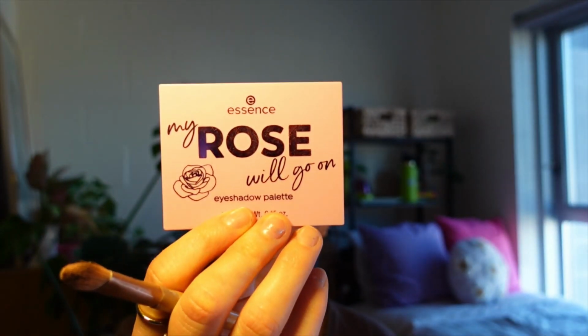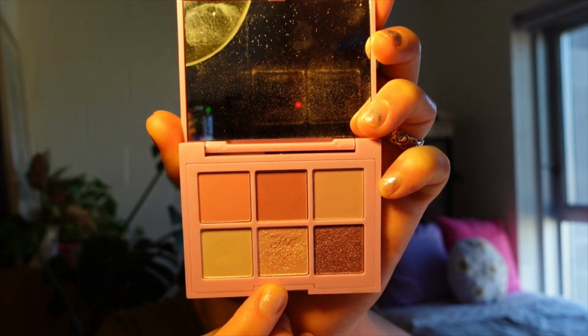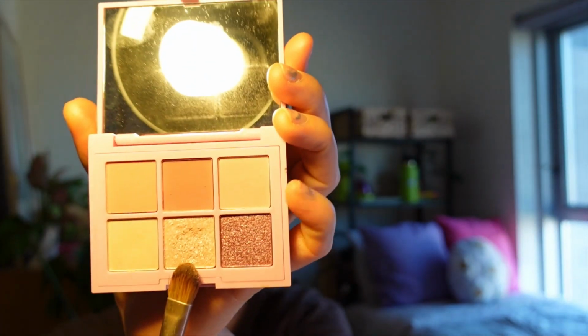Next, we're going to take this Essence My Rose Will Go On palette, and this has some really nice shimmers in it. This one's kind of a dewy shade, and this is massively shimmery, so we're gonna go in with this on the inner corner and then top it with this right on the tear duct. For a little extra shimmer, we go in with the glittery shade. And then we're gonna use this same shimmery shade as before to do a little brow bone highlight. So just right under the brow. And then we're gonna go back in with the blending brush, just make sure there's no harsh lines there. That's pretty much the day-to-day eyeshadow done.